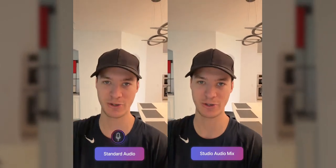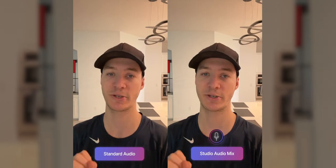Okay, so we're testing out the studio audio mix feature and we're trying to see if this actually sounds like a studio or something better than where I'm at right now. So I'm in a big open area and my voice is going to be carrying a lot. It's not quite echoey, but I can still feel like I'm in a big open space and I want to feel like I'm in a studio, like a tight space with good acoustics. So hopefully this audio mix can do that for me.